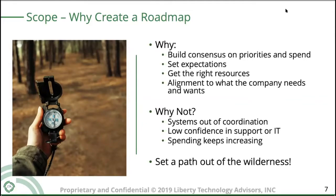What happens if you don't do this is you tend to see maybe these symptoms in your organization or other places where you've worked. Systems are out of coordination, so they don't speak to each other the right way. It's really inefficient. There's a ton of systems versus having just a few to achieve the needs of the business. Sometimes in some of the main processes and supply chain that I've seen, people have to go from one system to another in order to get one process done. So that's a red flag.